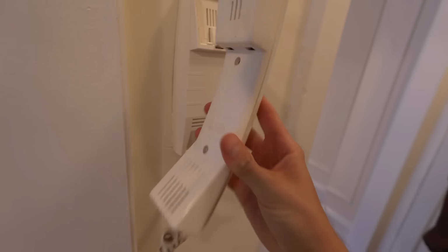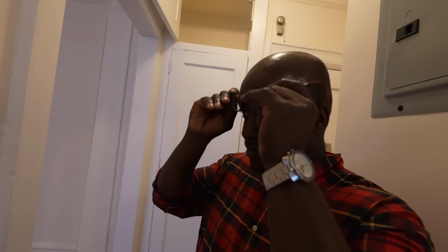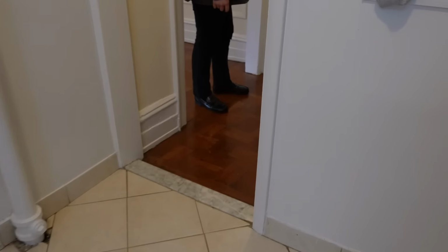We've also got ourselves a little intercom. You can call downstairs. Oh, you got someone here to see it. Uh-oh. We know it has a working intercom.